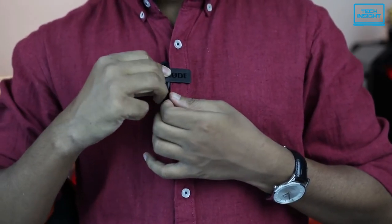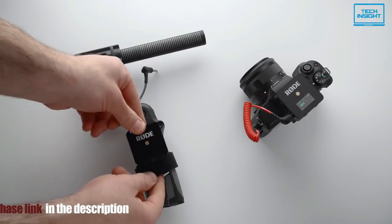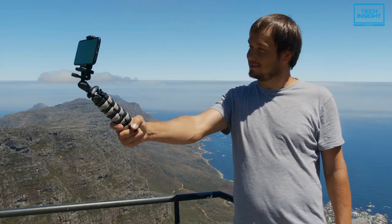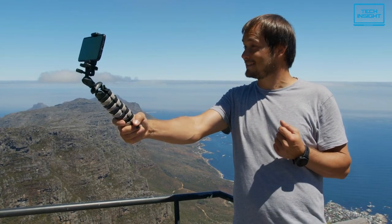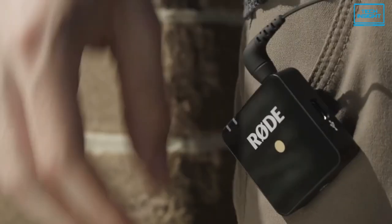This is insanely suitable for vloggers and most YouTubers out there. Moreover, the Rode Wireless Go is super portable and super easy to use. So, if you are looking to start vlogging or making YouTube videos, then this might be a very affordable yet very good option for you.